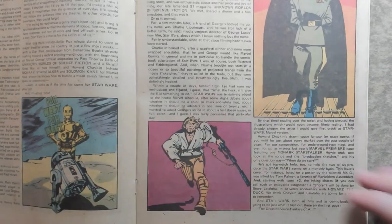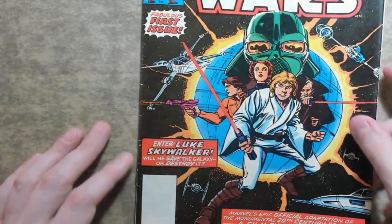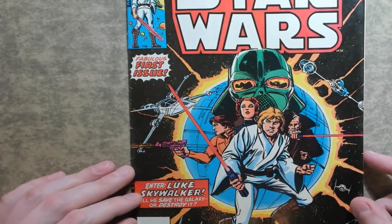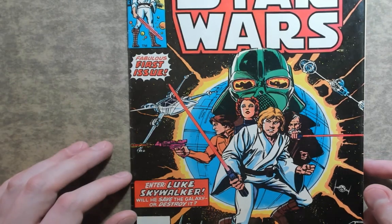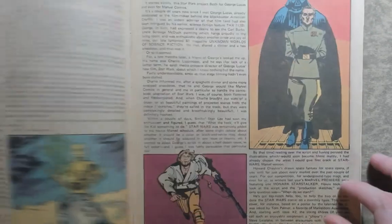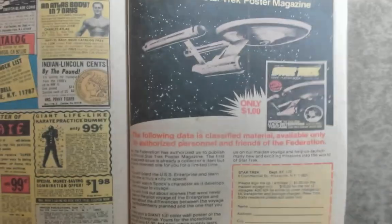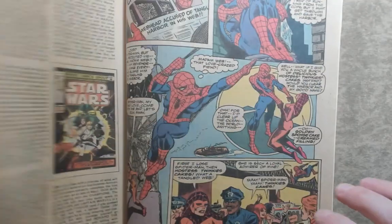Alright. I love Howard Chaykin's artwork, and that cover of the first issue is just so iconic. It's awesome. Alright, so let's find the other page that we missed over here. Here we go.